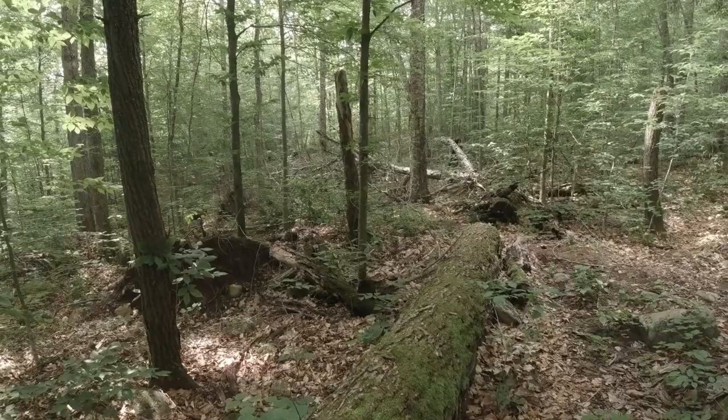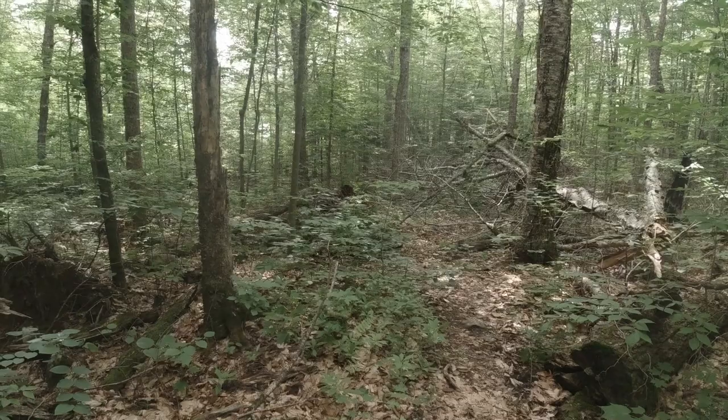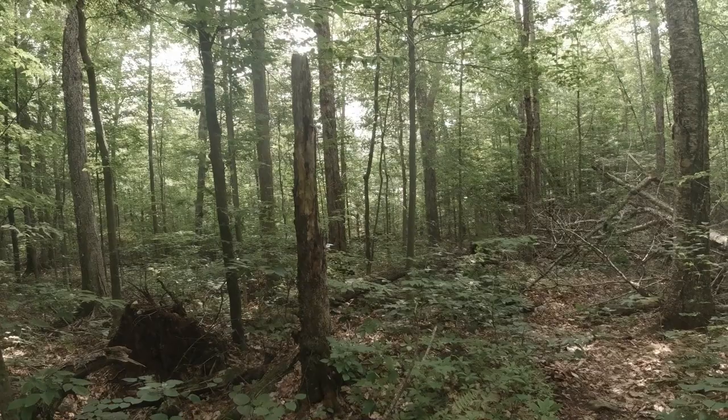So looks like some changes here on the trail. Hopefully DEC will plan on coming down and cleaning up some of this, but we can just barely see the pond through the woods here. So we should be at our destination here shortly.